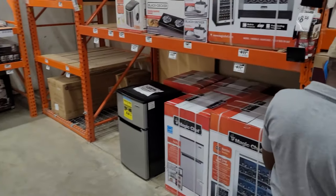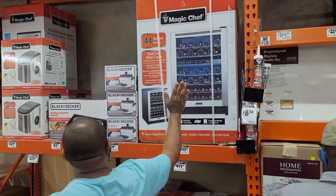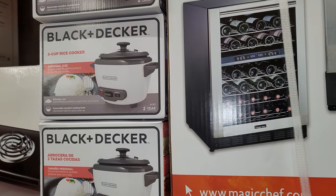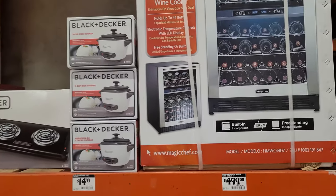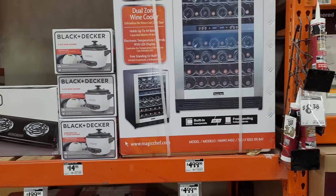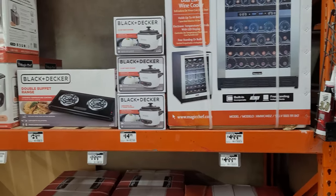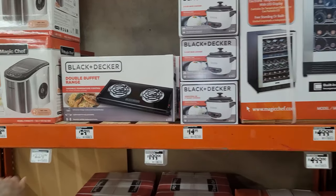But I cannot wait to have this in my kitchen. I hope it has lights in it. You think it lights up? It should. Glass? I don't know. Hopefully. LED display. That kind of sucks if you don't have a light inside of it.